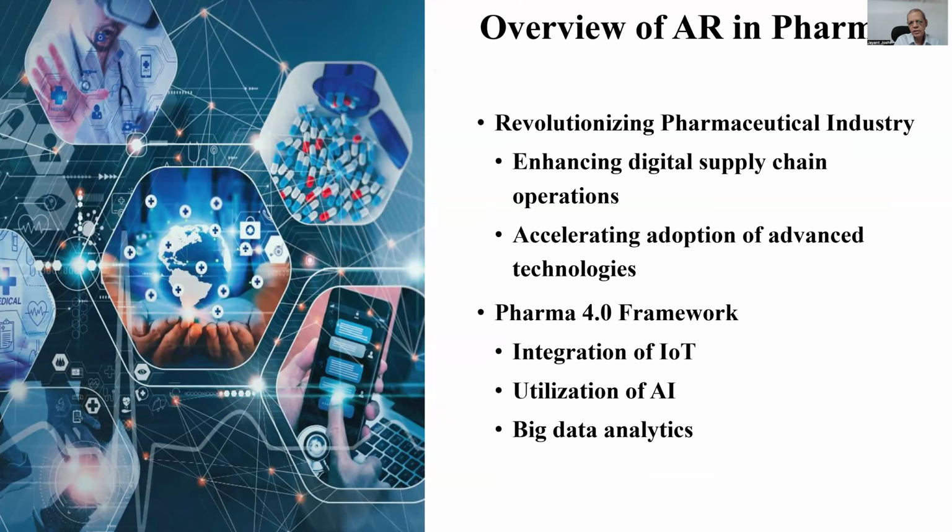So let's get into the details of the overview of augmented reality. It is revolutionizing the pharmaceutical industry, and it is going to help enhance digital supply chain operations. The objective is accelerating the adoption of advanced technology. Augmented reality can help in a big way in expediting the implementation of these new emerging technologies in pharma, especially in smart manufacturing. The Pharma 4 framework contains the integration of Internet of Things, utilization of artificial intelligence, and big data analysis.